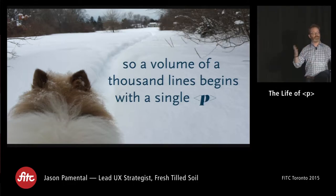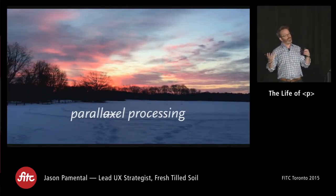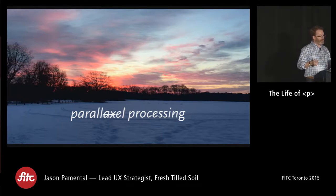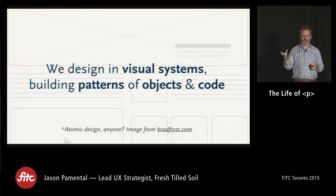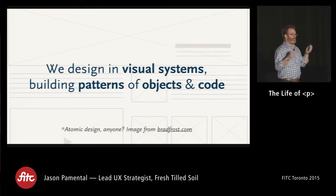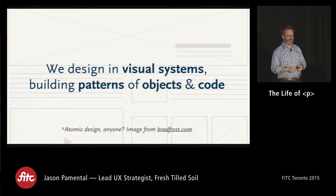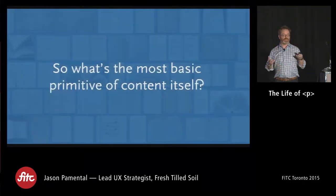So what else is going on? We have to see, how does this sit in context with everything else that's going on the web? So how do we find a parallel or a parallax, depending on your design philosophy? What else is going on around the web? Well, we're designing in atomic patterns. We're building these libraries of user interface patterns, code module patterns, build systems that help us create consistencies by starting with small objects that can then be replicated. How do we do that with content? How do we apply that same level of systematic thinking when objects and code to text? So what is that smallest element?